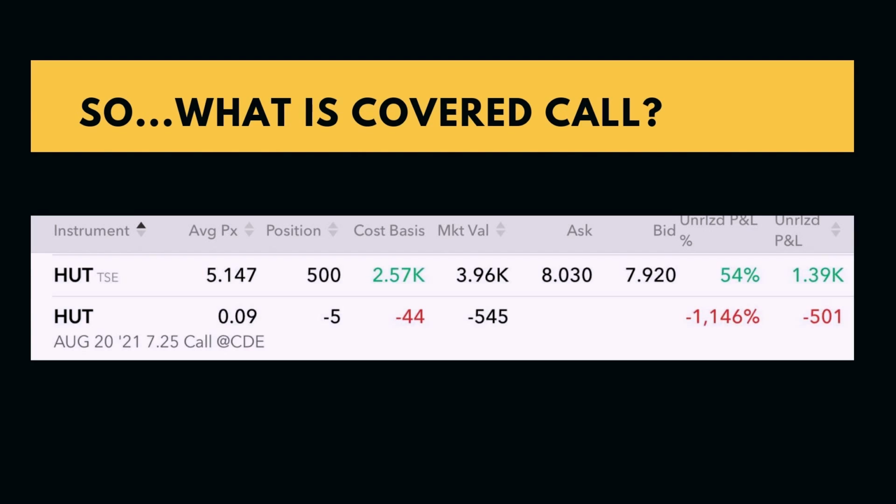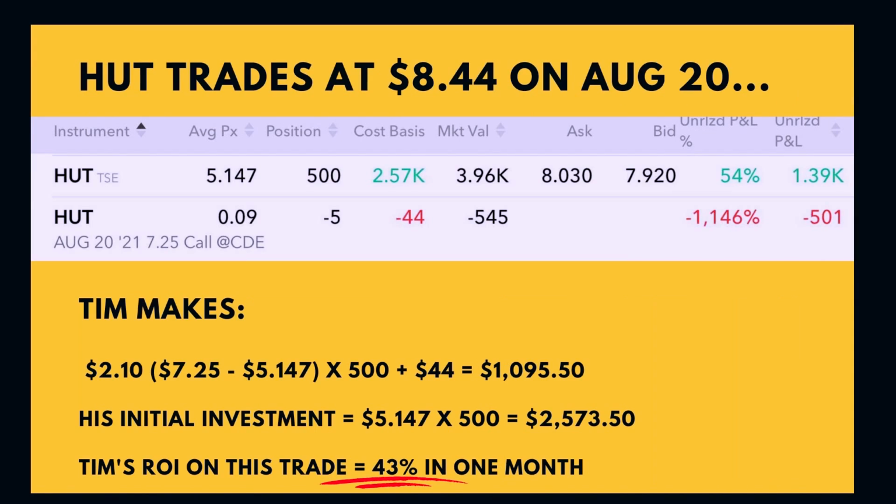Fast forward to August 20th. HUT was trading at $8.22 per share. It is trading above the $7.25 that Tim committed to sell at. So the buyer of this option contract exercised her right to buy Tim's shares. She buys the shares at $7.25 because she can turn around and sell these shares in the open market at $8.22 and profit from it.